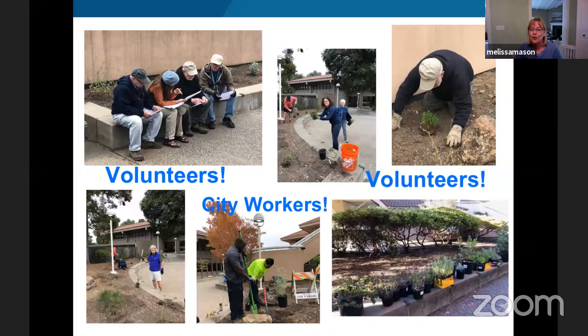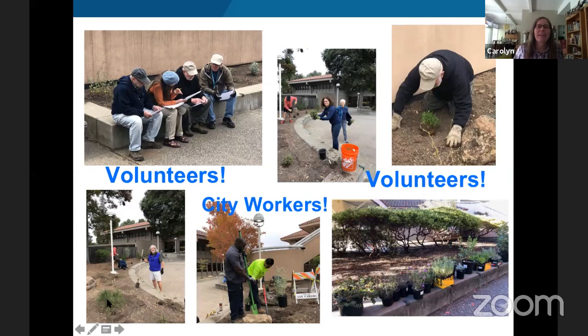More volunteers. I just love taking pictures of people in the garden doing different things. These are some of the city guys that were helping us out, and all the plants lined up. This was people putting in a garden from scratch. It's not like my home garden, where I get a few plants at a time and do it in pieces. The whole thing had to be done at once. Just looking back at these pictures, it really was a lot. It really has been more work than I remember.